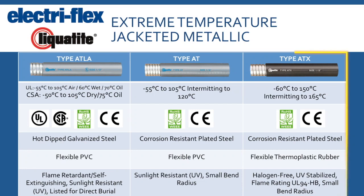Type ATX offers the largest temperature range at negative 60 degrees Celsius through 150 degrees Celsius, intermittent to 165 degrees Celsius. It is RoHS and CE compliant with a corrosion-resistant plated steel core and a flexible thermoplastic rubber jacketing. Type ATX benefits include halogen-free, UV stabilized, flame rating of UL 94-V0, and it offers a small bend radius.